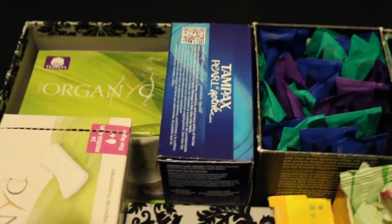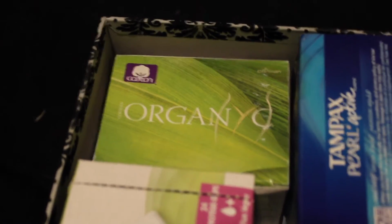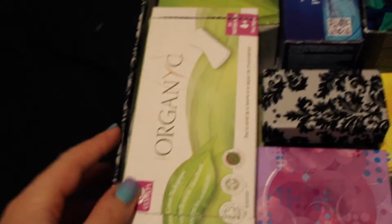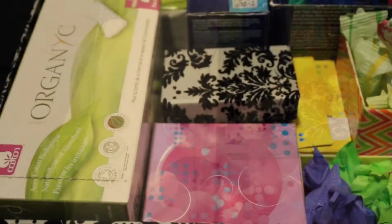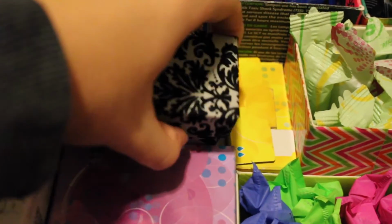Moving on, I have the Tampax Pearl Active Lights, which look like this. I also have the Organic Night Pad box, which just has things from samples in it. Moving on, I have the Organic Light Plus Unwrapped Panty Liners, which look like this. And again, like the rest of the organic products, are some of my favorite. Next to that, I have a mini matching box that matches the larger box.